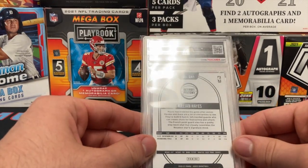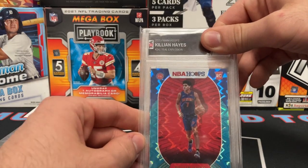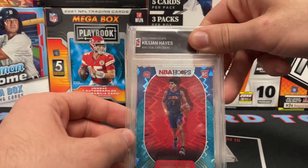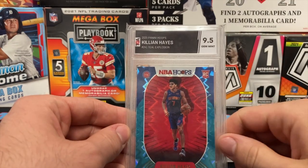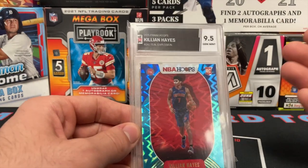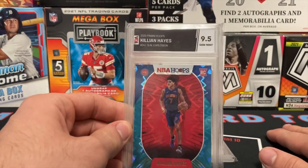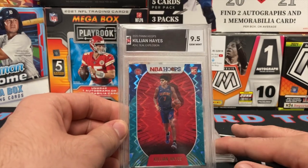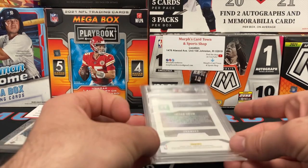We have a Killian Hayes. I'm not sure which. Teal Explosion. Oh, I love that name. Killian Hayes. Give me something good. 9.5. Let's go. That is a sexy card. I think him and what's his name? Cade Cunningham, and I forget who they just drafted. Yeah, I'm not going to remember who they just drafted, but I think they have a nice little core going in Detroit there of some young studs.